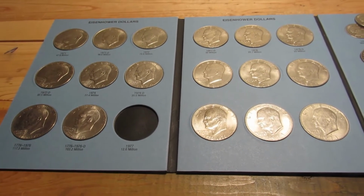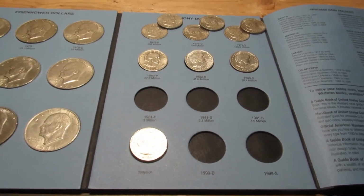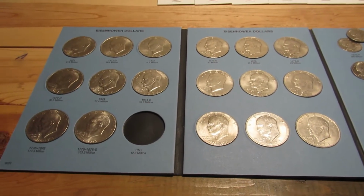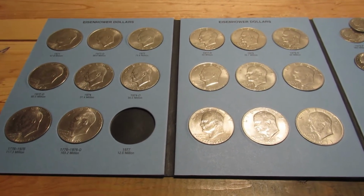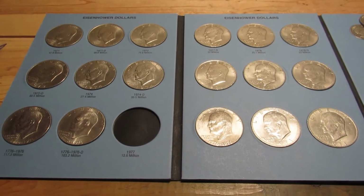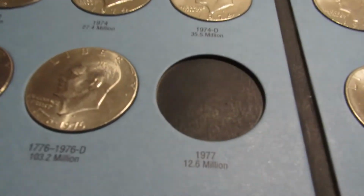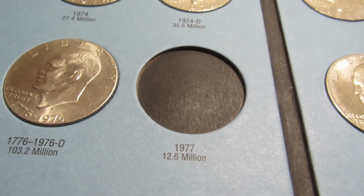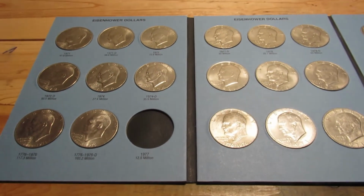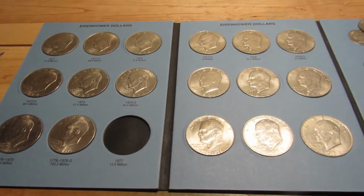Alright, we are back now with the combo album. We have the Ike dollars on this side and the Susan B. Anthony dollars on that side. Real quick, we'll go ahead and look at the Ike dollars because I find them kind of cool. And we actually got a hunt about a year ago where we found all of these. We actually got over 100 Ike dollars all from one trip to the bank. And we got everything filled out except for the 1977 Philadelphia, which is the rarest one of the series. In that hunt, we also got a peace dollar from 1923, so that was really cool.